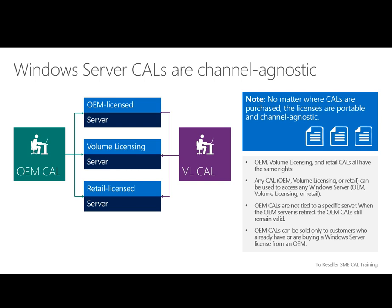And Windows Server Client Access Licenses are channel agnostic. So if you have an OEM license with the server, you can still use the Client Access License, even if it's purchased through OEM or volume.